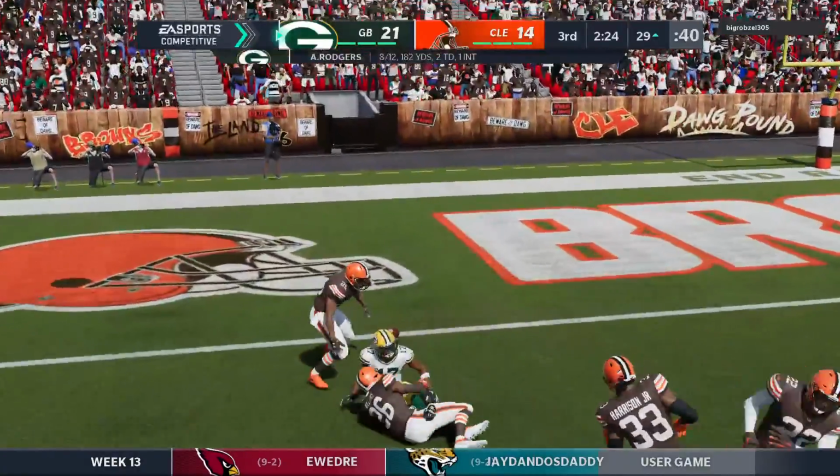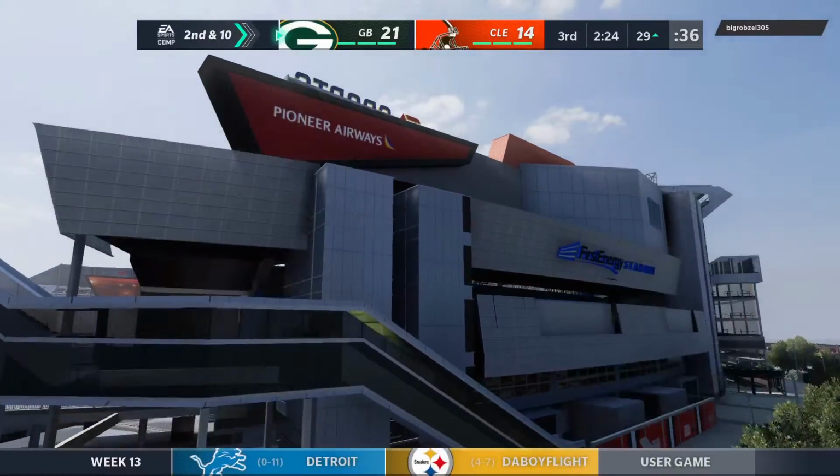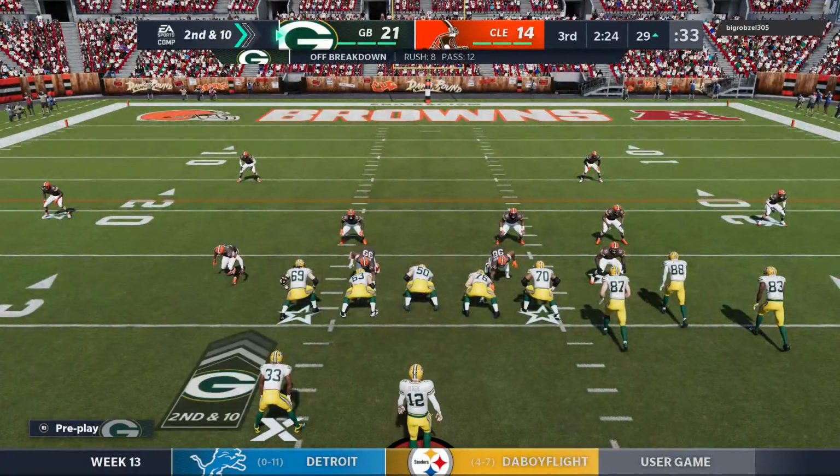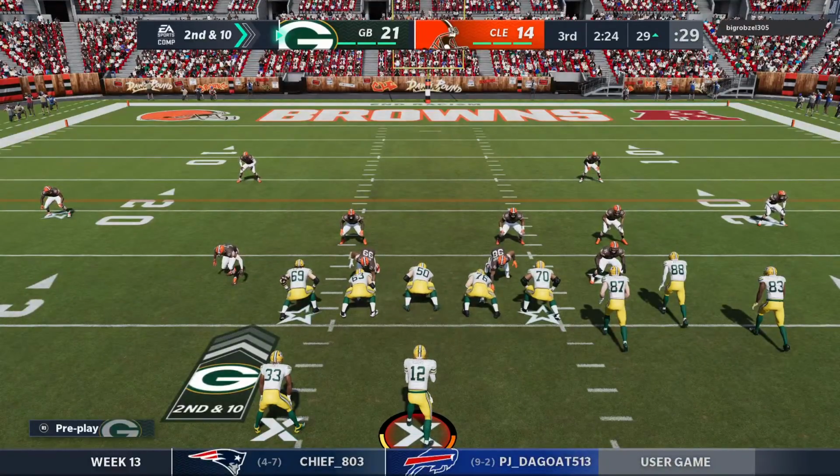On play action, it's Rodgers. And that's going to be incomplete. Too tough to hold on to that one. It's 2nd down. Well, I think that was good strategy there, trying to go right back to him after the last completion. But this time, the defense was all over him, and they got there to break that one up.